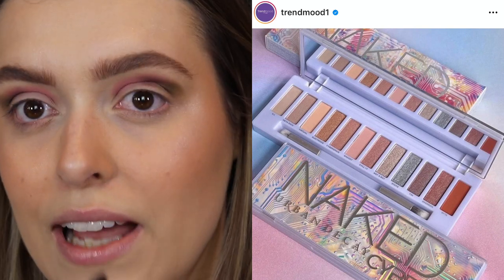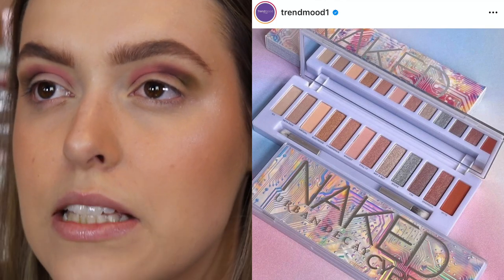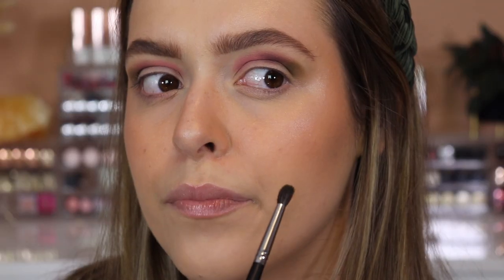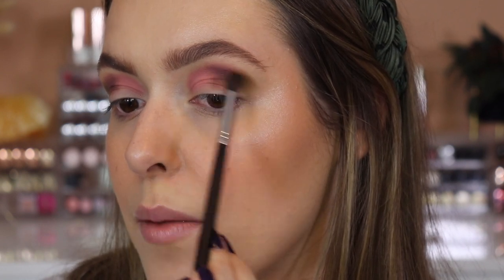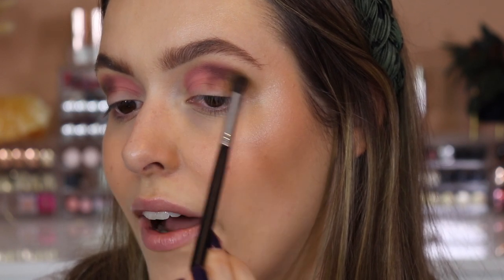That is a prime example of a company that has the ability to be creative, but they cannot follow through with it. It's almost like they're scared, or they don't know how to execute something. And I think that's the problem, is you have brands like Urban Decay pulling out these weird and wonderful ideas and collections, like the Wild West palette.